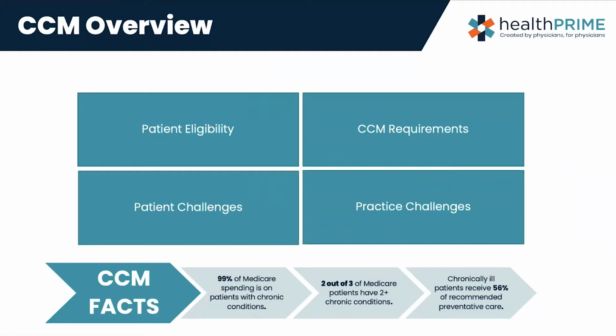The requirements: patient eligibility, the CCM requirements. You have to be working in an EHR system, you have to have acceptance by the patient, you have to provide a care plan, update the care plan accordingly, and give goals, and they need to be patient-driven goals, not goals where you tell the patient what to do. You and the patient need to come together with some patient-driven goals. And there are patient challenges in a CCM program. There are practice challenges in a program, and we'll go over that in this webinar.